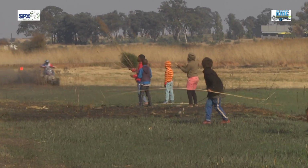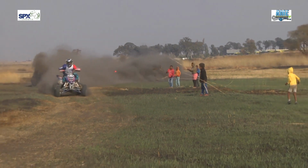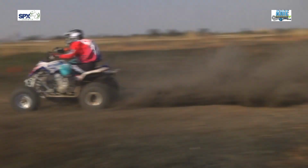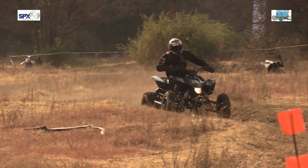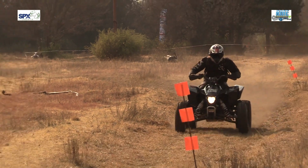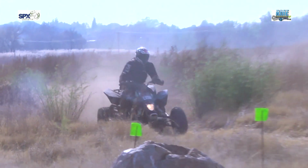When the track did open up, a couple of locals really enjoyed watching these quads in full flight, but the straights were few and far between, just enough to rest your arms a little bit before you went back into the tech. Jaco Kruger and his machine were custom made for this event. He scores another stellar top 5 and will start to improve in the championship.